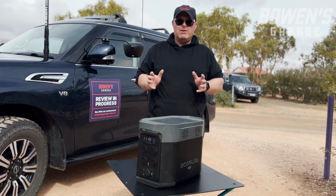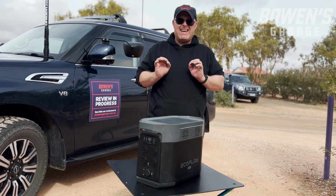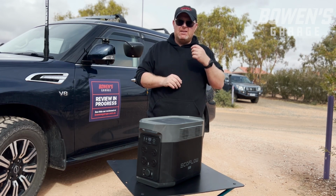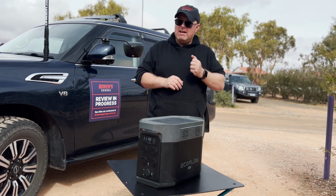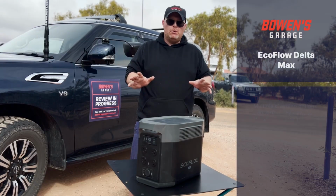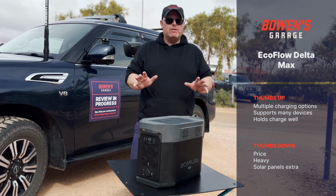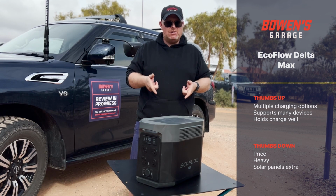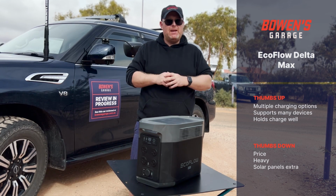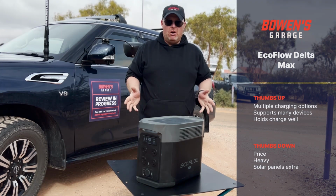In terms of the battery chemistry, it's pretty much the industry standard these days. It's what's called an NCM battery, so that's lithium, nickel, cobalt, and manganese. Some pros: multiple ways to charge it and multiple ways to get power out of it for all of your devices. It's also got a good shelf life. If you charge this up to 100%, it'll still be at 100% after 1 year if it's just sitting on the shelf in storage. Some cons, well, the price.